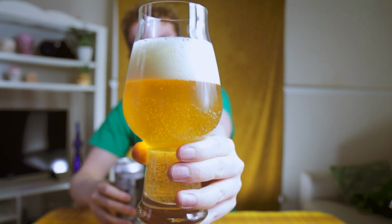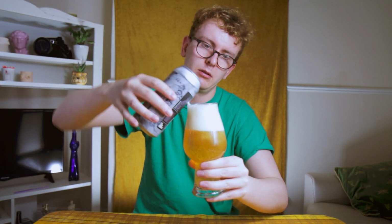Carbonation. Okay, I'll just give it a tap. Right, just giving it a tap because some of the carbonation was sticking to the side of the glass.